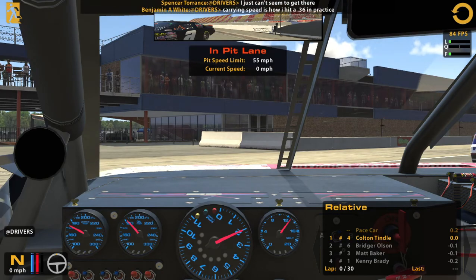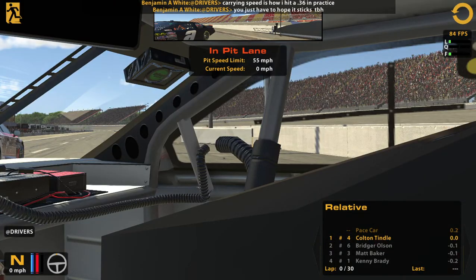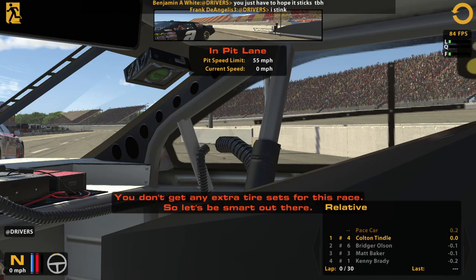Are you guys getting a 0.4? Gain speed is how I had a 0.36 in practice. Yeah. Gonna have to hope it sticks. That's pretty accurate, everything he's saying there. I would add that it just seems like the track had a little more grip now than it did in practice, too.